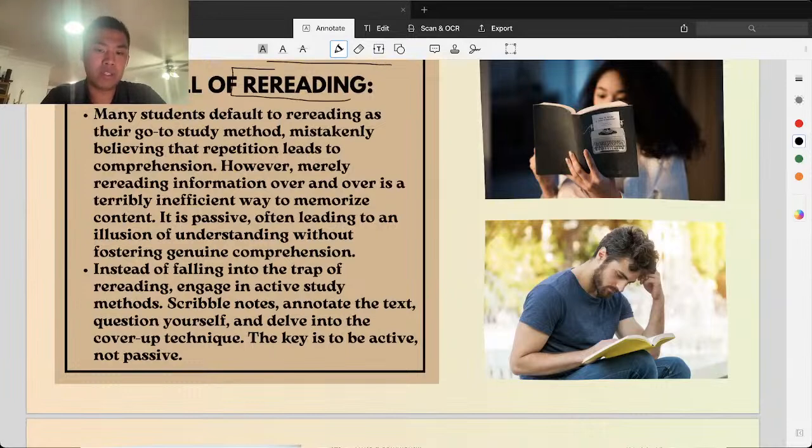And anybody who tells you just to reread over and over again or just take notes, even the whole concept of reading and taking notes is a waste of time because you're not testing your memory. The only way you can really test your memory is when you cover something up and then write notes on what you remember. Until then, don't write notes. There's no point.